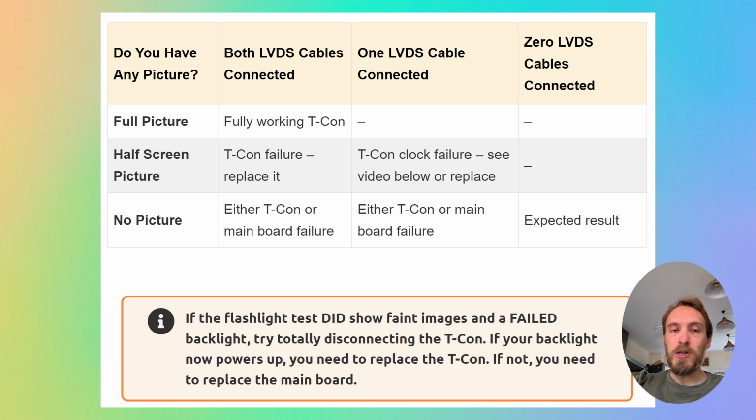If there's no picture with the second cable connected, but the first cable disconnected, then you almost certainly have a clock failure on the TCON, and you can potentially solve this by using tape to block the LVDS pins on the cable that carries the signal from the failed clock. There's some more information on how to do this in the linked article below. If you don't want to do that, then you can just replace the TCON, which will cost around $30.